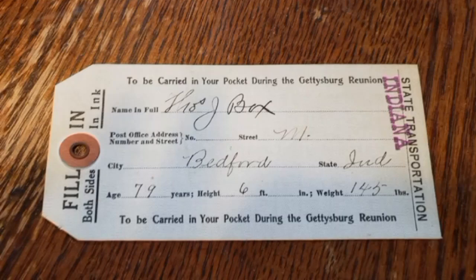And then I also have a tag that is to be carried in your pocket during the reunion, and this is Thomas Box's tag. I don't know the purpose, but this is the tag that he carried with him. It could have been for their meals, to show that they were veterans or whatnot. But when I set something down, it's either got food on it... And look how pristine. It's pristine. And it says he was 79 years of age, he was 6 feet tall, and weighed 145 pounds, soaking wet. Oh my gosh. But that's amazing. That's his ID.